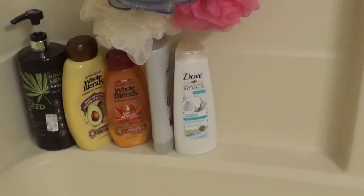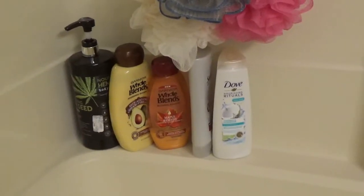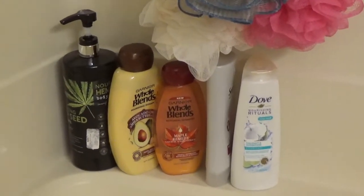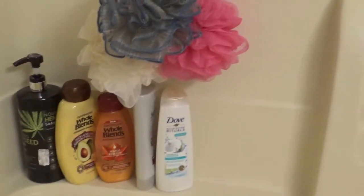Don't need all of these things, but I like my kind of soap, my kind of shampoo. I'm so out of breath. And then, because we're having to share a shower right now, because our other one is having some renovations done on it, we all have our separate preferences of what we like to use. So, I'm just gonna leave it in there for now. Everything's clean, sparkly.